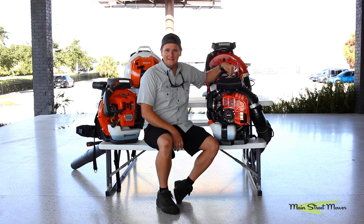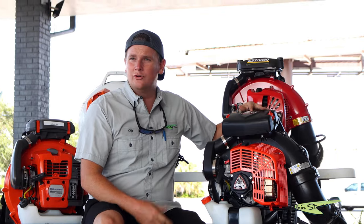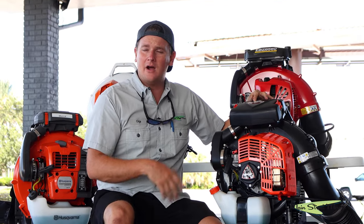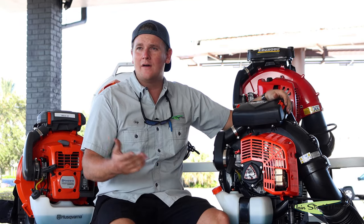The PB9010T is a pretty nice blower. I like the way the back plate feels. If you do really big yards and you need a lot of power, I think the PB9010T is a viable option. Just make sure you do have a good dealer near you.